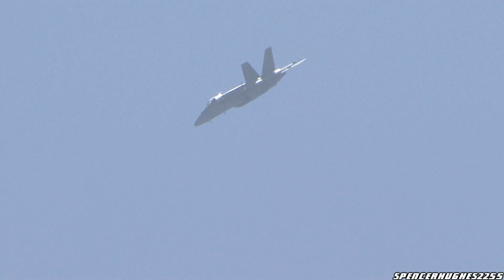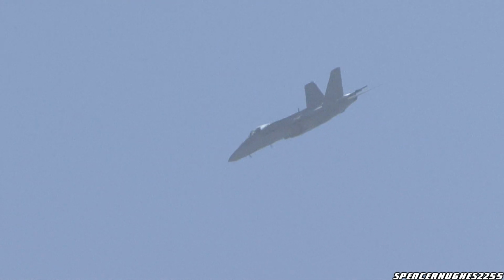Throws the stick over to the right, putting the Super Hornet in upright position, setting up for the flat pirouette.